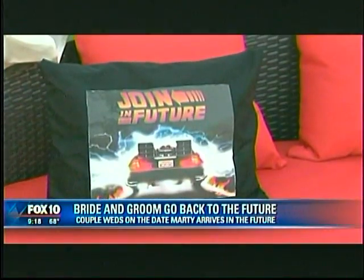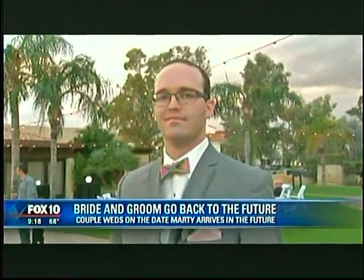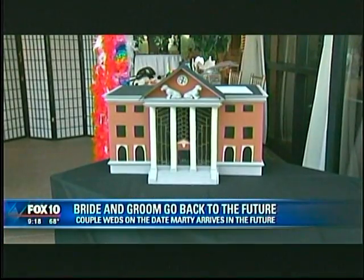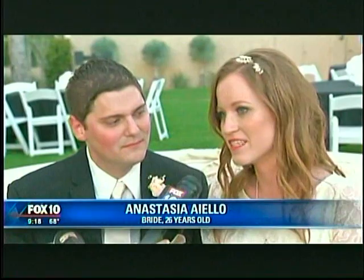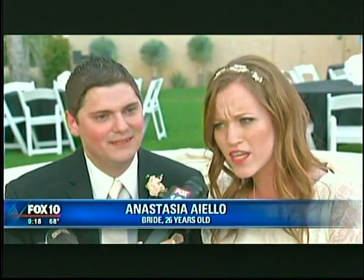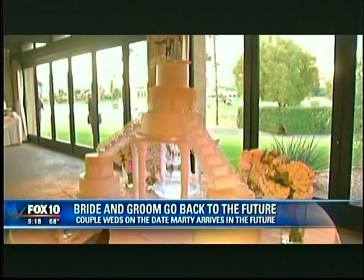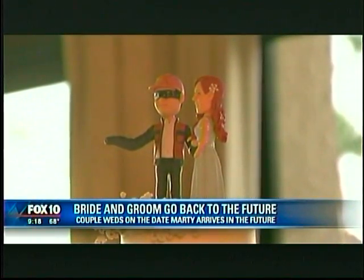From futuristic groomsmen ties to a mini Hill Valley clock tower. The ceremony starting the exact time Marty lands in 2015. We got so many calls with the invitations. Are you sure? 4:29? Why can't you do 4:30? Inside the reception, an iconic 80s wedding cake topped with a groom in futuristic gear.